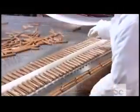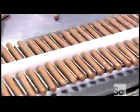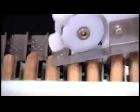An inspector makes sure the casing has been completely removed and that there are no defects in the dogs. Then, it's into a device that looks like a plastic bicycle chain. The sprockets position the hot dogs for packaging.